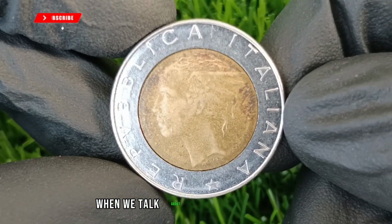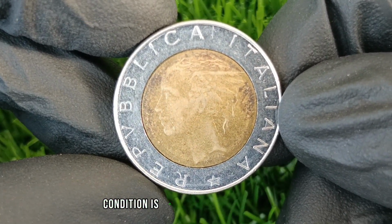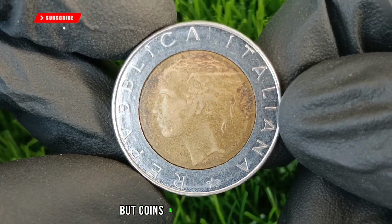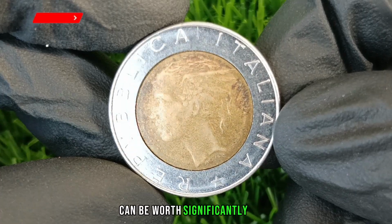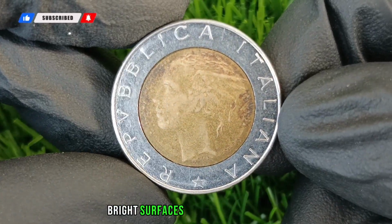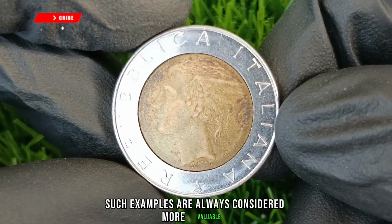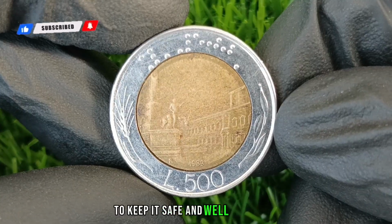When we talk about the value of the 1983 Italian 500 lire coin, condition is one of the most important factors. Coins that were heavily circulated and show signs of wear may have only a modest value, but coins in excellent condition, especially uncirculated examples, can be worth significantly more. Collectors always seek out coins with sharp details, bright surfaces, and no major damage, and when it comes to the 1983 500 lire coin, such examples are always considered more valuable. This is why it is important for anyone who owns this coin to keep it safe and well preserved.